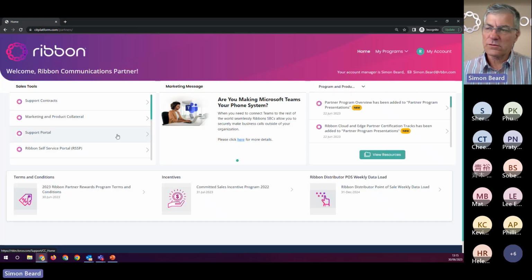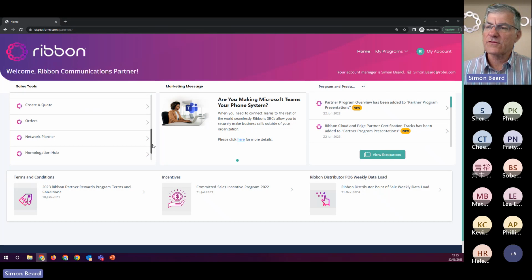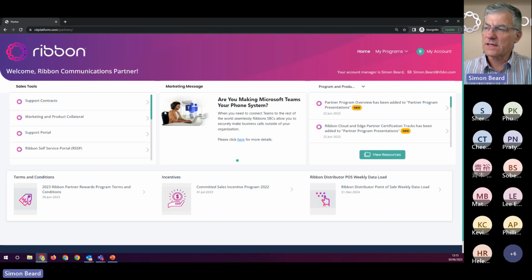So this is the new portal. As I said before, you have the sales tools here on the top left hand. You can scroll up and down through the sales tools here with this slider. We have marketing messages. We won't bombard you with these. There may be 2, 3, up to maybe 4 of these running on a sort of time-lapse loop. And at the moment we have only one, but we're going to be updating that in the next little while. And then these are the resources.